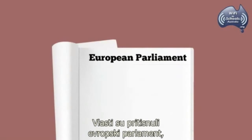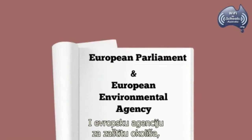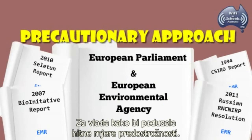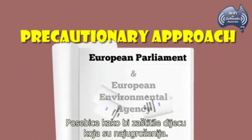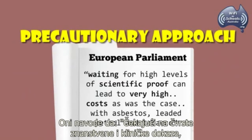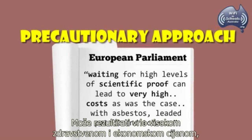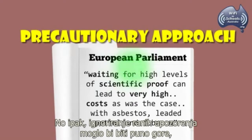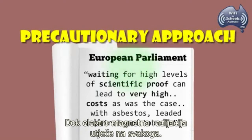Authorities like the European Parliament and the European Environmental Agency believe that there is already sufficient scientific evidence for governments to take an immediate precautionary approach, especially to protect children who are most vulnerable. They state that waiting for high levels of scientific and clinical proof can lead to very high health and economic costs, as was the case in the past with asbestos, leaded petrol and tobacco. However, ignoring the early warning could be much worse, as EMR affects everyone.